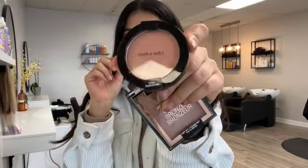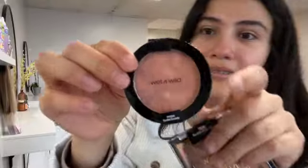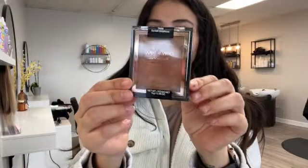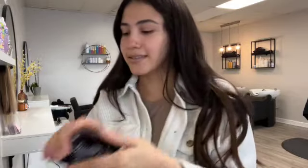And then I got some blush from Wet n Wild. This one's really pretty. It's like a peach color and it has some sparkles in it. I don't know if you can tell. And then we got a bronzer. This one's really cute because it's sparkly. So I like to sparkle.